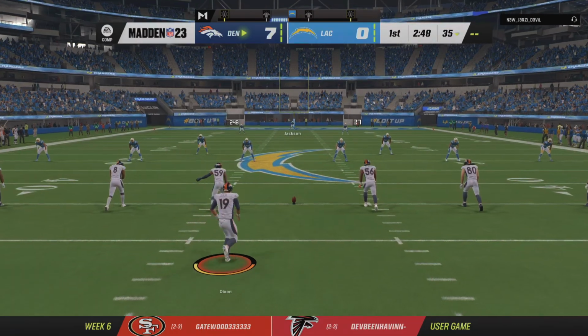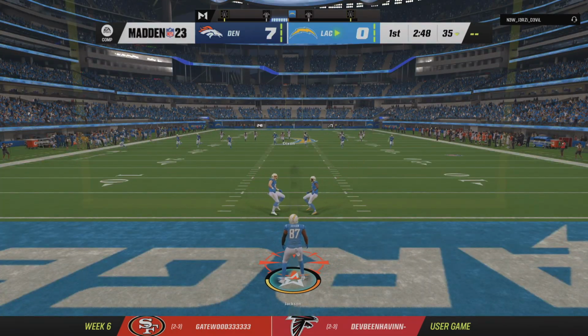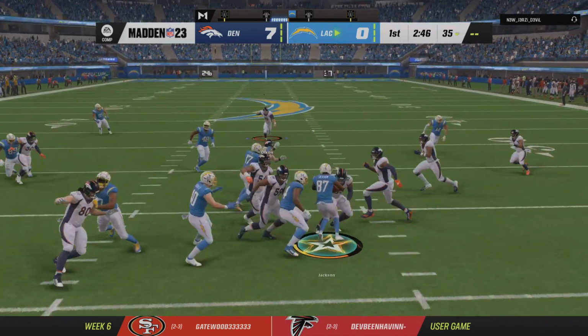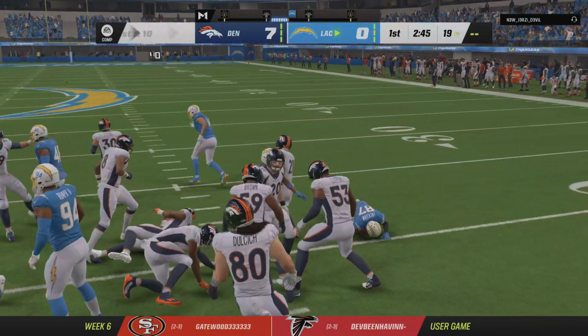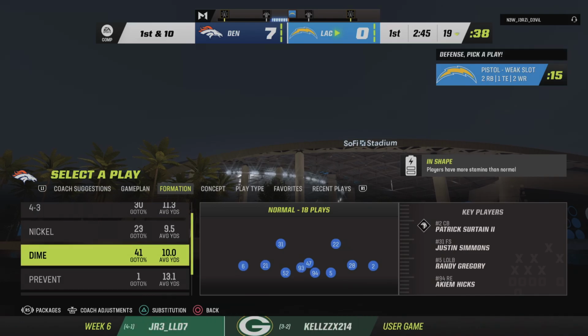Now after the touchdown, ready to boot it away, Riley Dixon. And here comes a return from the middle of the end zone, and only able to get this to the 19, so probably should have opted for the touchback.